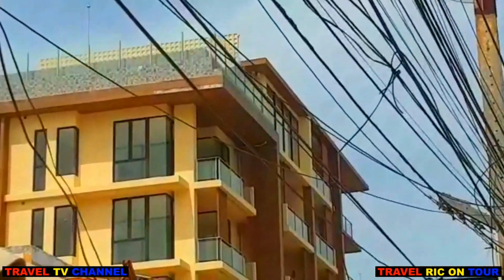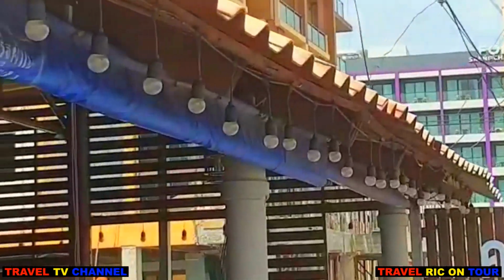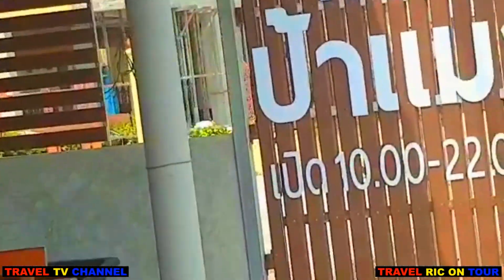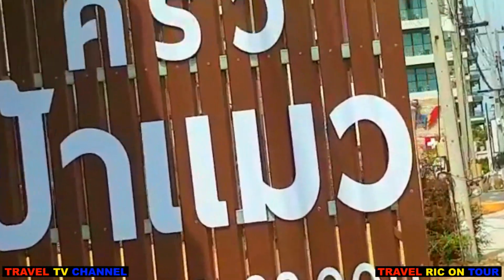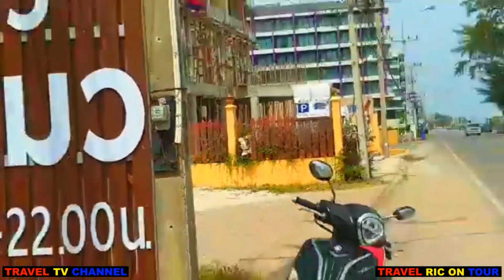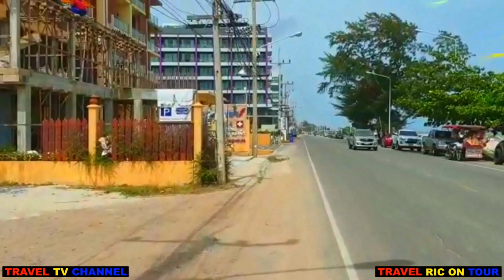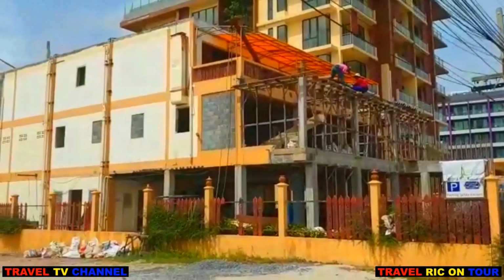And this is the surrounding area. Plenty of overhead cables, just like Pattaya. Many of the cables now in Pattaya have been removed. They put them underground. I'll get you some footage in another video. Well, I don't know what we're doing here. Doing some maintenance.